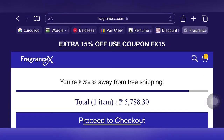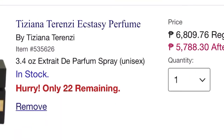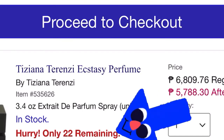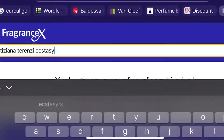So I add something to the cart and I'm alerted to this: you're 786.33 away from free shipping. They didn't used to offer free shipping, but these days... Oh, wait. Hurry, only 22 remaining. That is not a gimmick. That's the real thing. On two occasions, I bought the last bottle, and when I put it in the cart and signed out, it did go to zero.